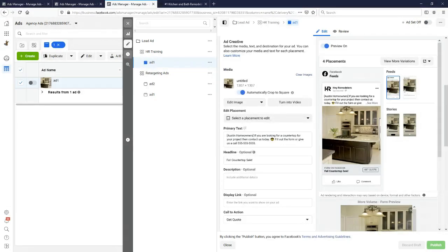And then you got to put some text in here. You got to put some text down here for a headline. Even if you're not running a sale, you don't want to put in false information, but you do want to put in something that's going to stop someone. If you're not having a sale, you don't have to put that in there. But you could put something that's going to help someone stop and be like, oh, I'm interested in this. I have a fall countertop sale here, but it could just be, brighten up your kitchen this fall, something along the lines of that.